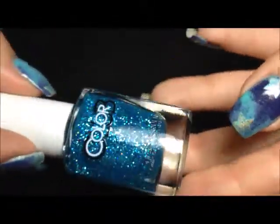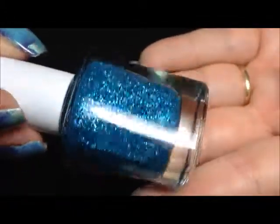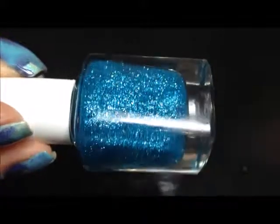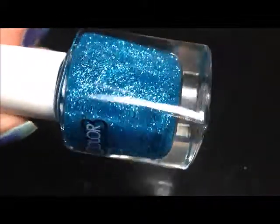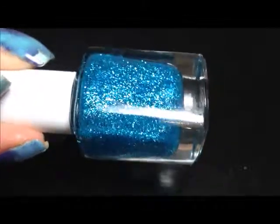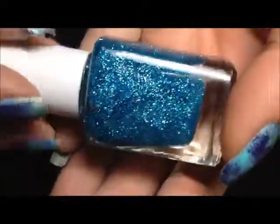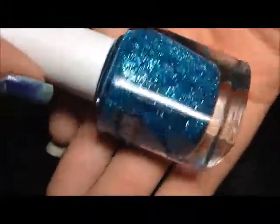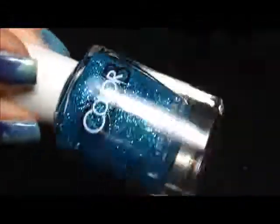This one is called Sexy Siren, and it's a blue sparkle. It's pretty much way more blue than it's showing up on camera right now. It looks a little teal, but it is definitely a more true blue. But that's just a nice sparkle polish. And the one I ordered was True Passion, so we'll see what happens if I'm going to get these switched out.